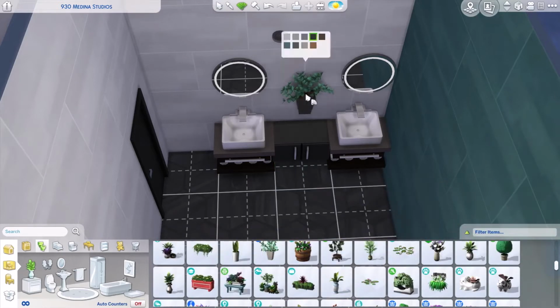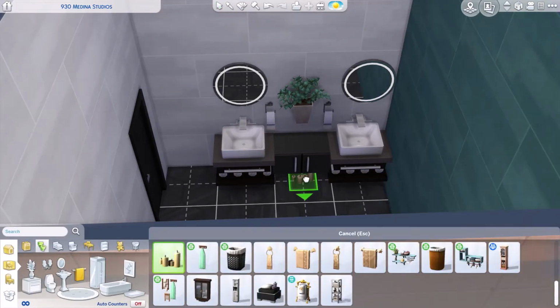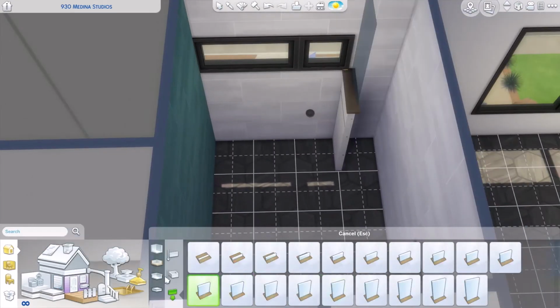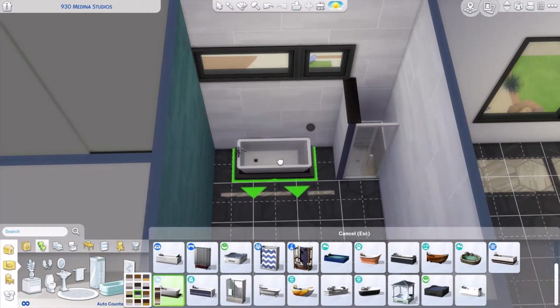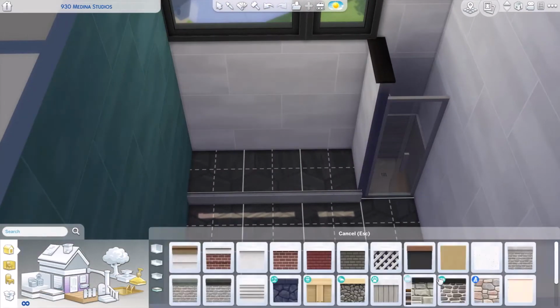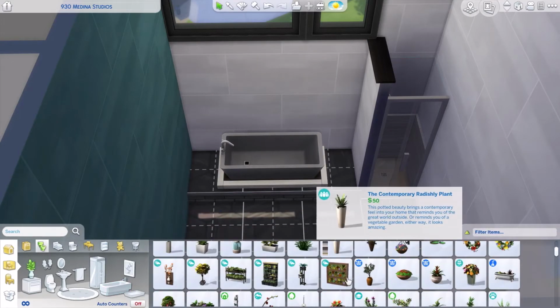Moving on now, we are in the master bathroom. This is an ensuite to the master bedroom, and I tried to make it very spa-like. I've been on a spa kick lately, so that's probably part of it, but I tried to make it very spa-like, very cozy and comfortable. And so it has a shower and a bathtub. I used platforms to make a space for the bathtub as well.